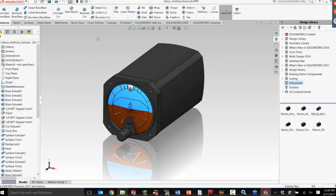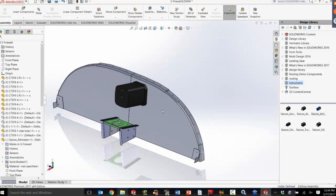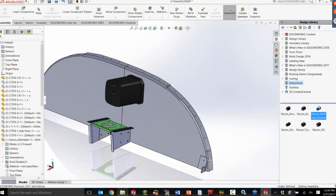So let's go ahead and say save. Okay, we'll close that out. So now back to my assembly here. If I go ahead and get that artificial horizon now, and I bring it in, it's going to use normal orientation until I get over a flat face. And now it's going to say, oh, I know what to do there. I'm going to line up coincident anti-aligned, or away, pointing away from that face there.